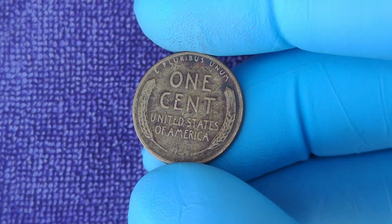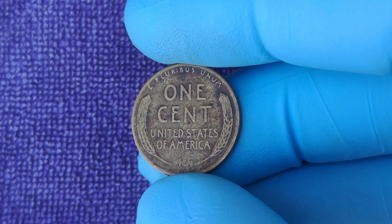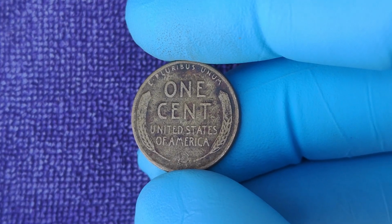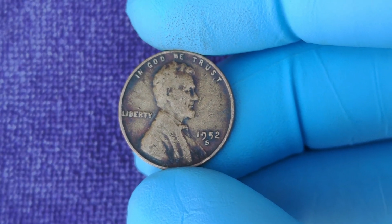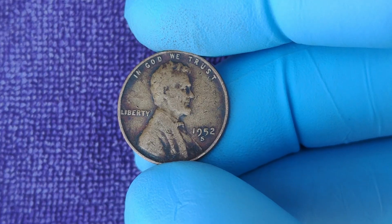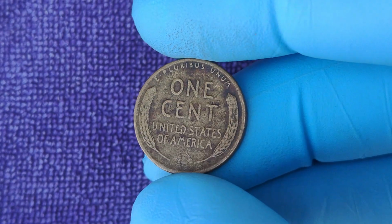Second, examine it carefully under good lighting. Look at Lincoln's cheek and jaw for marks. Check the wheat lines on the reverse. Inspect the mint mark to see if there are signs of repunching. Third, consider professional grading if the coin appears uncirculated with strong luster and minimal marks. Professional grading not only authenticates the coin, but also assigns it a numerical grade that establishes market value.